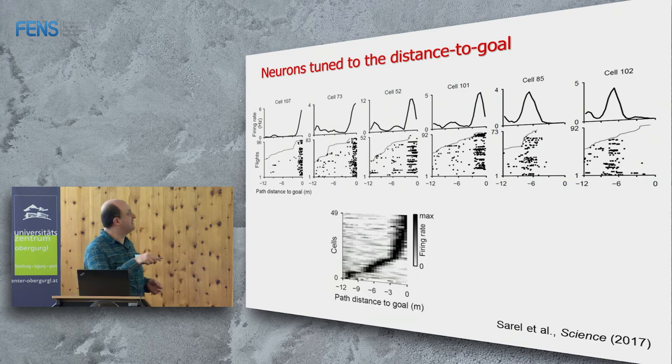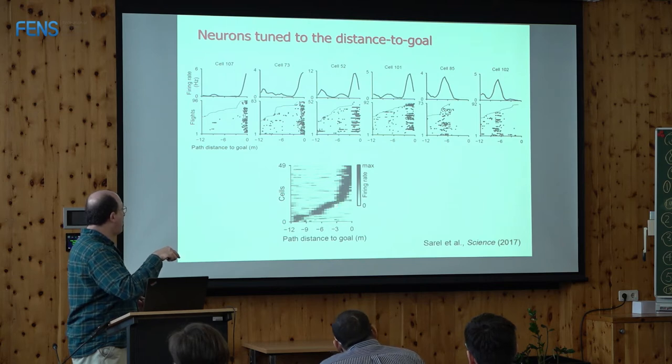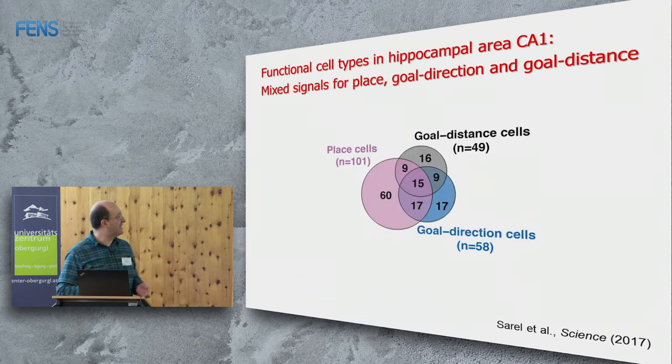And we turned these distance tuning curves into a color-coded scheme and sorted them by preferred distance. So you see here, we have a lot of neurons that fire at short distances up to 2 or 3 meters, but then still sizable proportions of cells that fire at much longer distances, from 3 all the way up to almost 12 meters. So we have all possible distances. And again, here it's a mixed selectivity when we look at significant distance-tuned neurons, goal-direction neurons, and place neurons. It's a mixed selectivity representation.